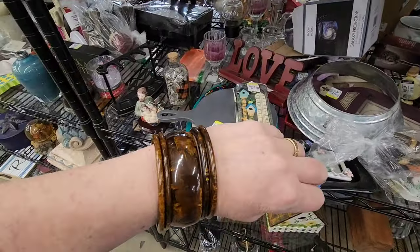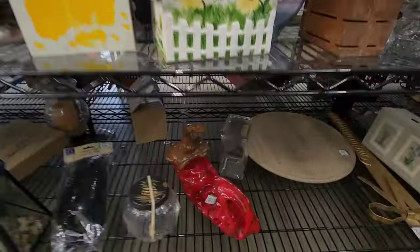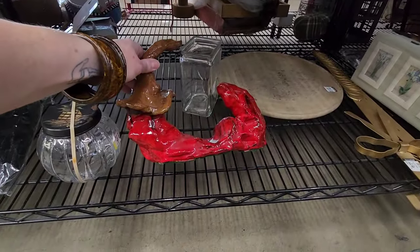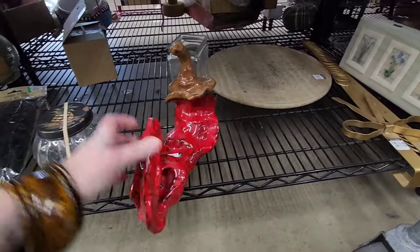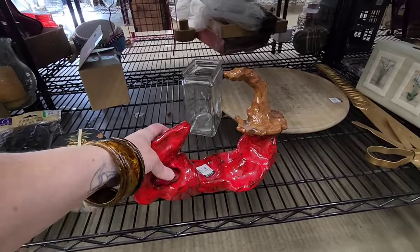Oh, and the bracelets today are mine and they're Bakelite. See what's down here. This is art. Is that a chili pepper? Is it a witch? Is it a bottle holder? Is it art? I think it's art.